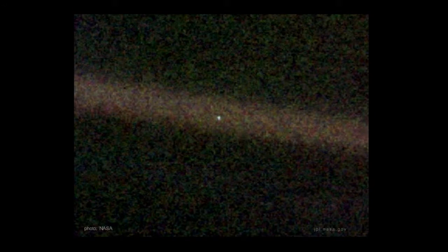So imagine if we can acquire a picture like that, knowing from everything we've discussed tonight that there are signs of life on it. Would that be transformational? What would that mean for us? Well, at minimum, I think it would inspire generations of young people to go on to science and engineering.